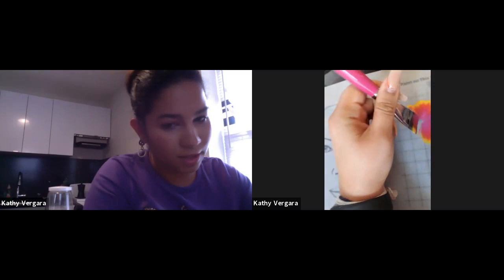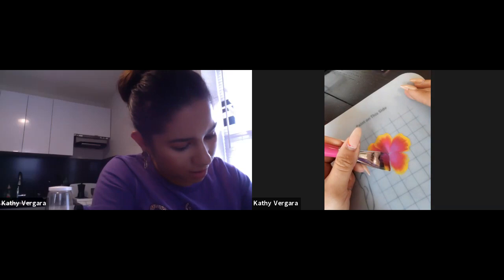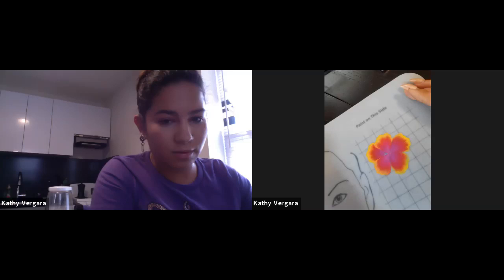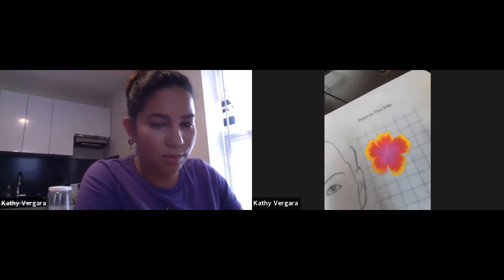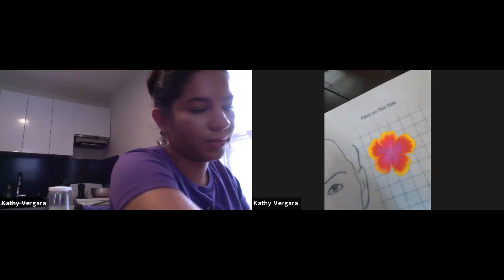So I'm going to come sideways and try to do this one backwards, so that'll be easier for you guys to see. There we go. Okay, perfect. Maybe I should do the hibiscus first. Yeah, I think I'm going to do the hibiscus first because it's the first step of the rose. So just hold on a minute. We are going to get some yellow on a round brush.